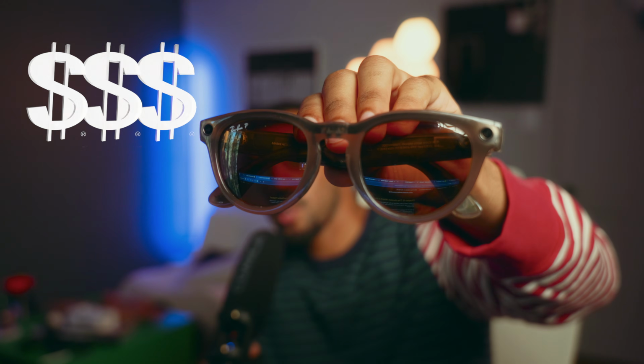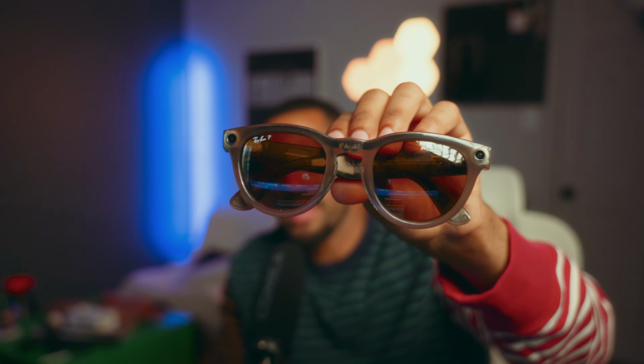So if it wasn't clear by now, I think these Ray-Ban Metas are the clear better product and the better value, despite their higher price tag, which these are 3 times more expensive than the Aventas. These are only $99 and these are $300. I think they're just undoubtedly better in every aspect.